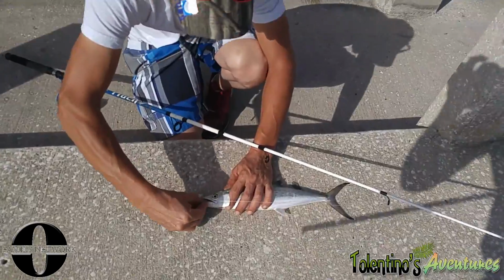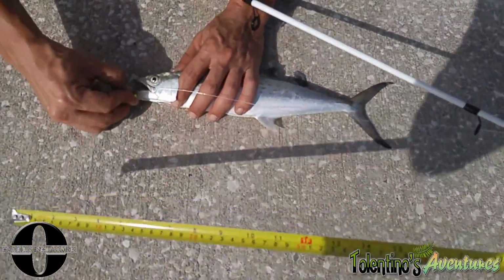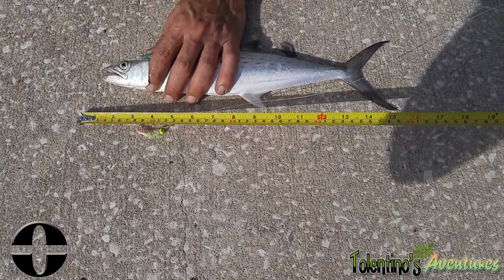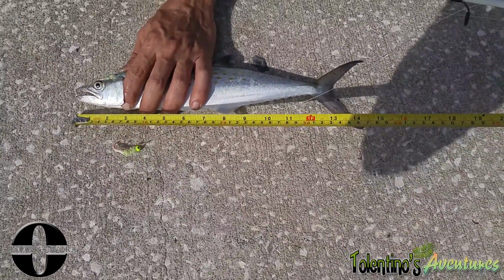and we have been catching some fish already, which I'm going to put in this video too. Okay, so Flaco got a Spanish mackerel. It has to be 12 inches long, and this one is 14 inches long. That's a nice one.